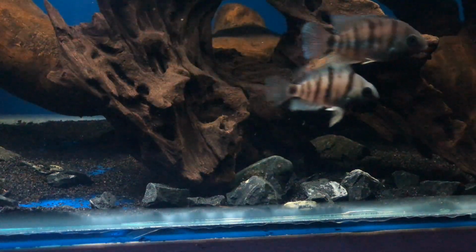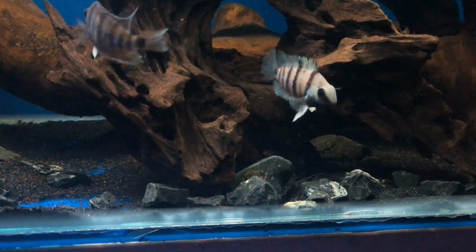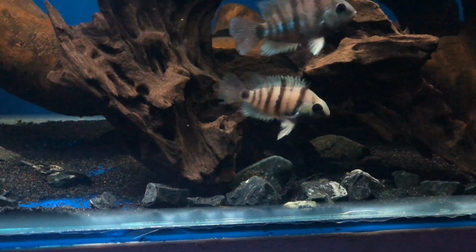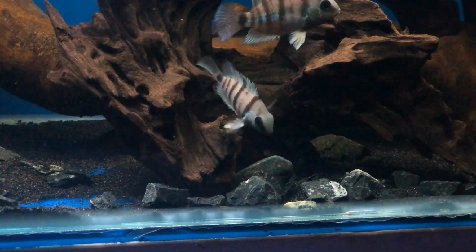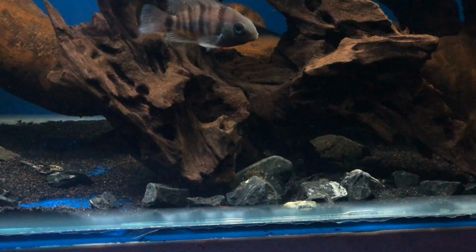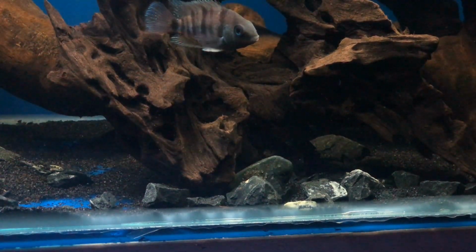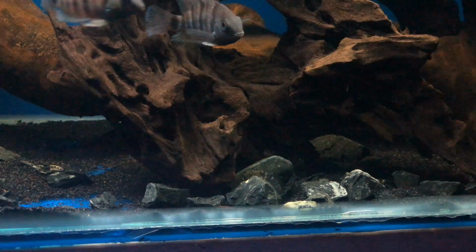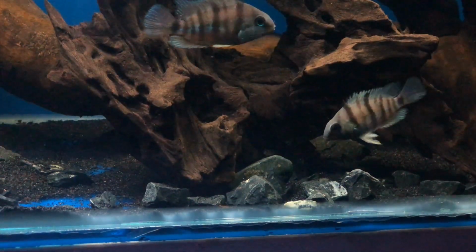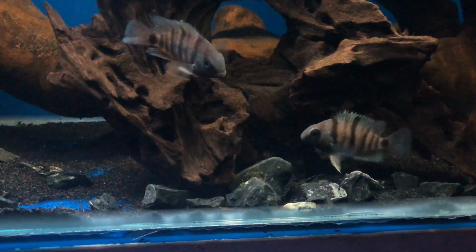I have the group of 10 in a 50-gallon, 4-foot tank. And so far they're doing all right in there, but there's a lot of aggression amongst the group, so they're going to need a larger tank soon. In the video here, you can see a young pair guarding some eggs that are on the rock there below them. From these 10 fish, I probably had 3 or 4 pairs start spawning within the first 2 weeks.